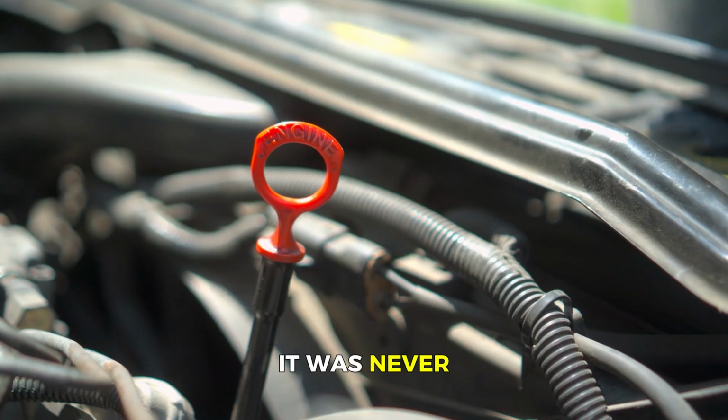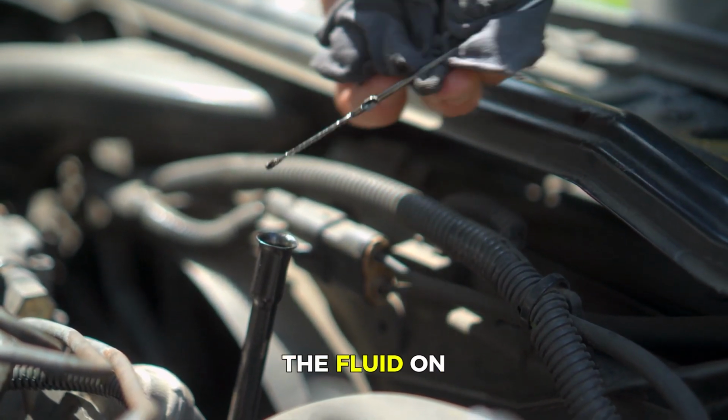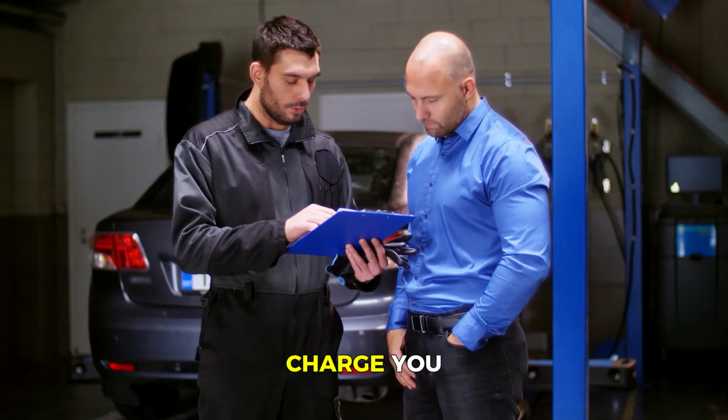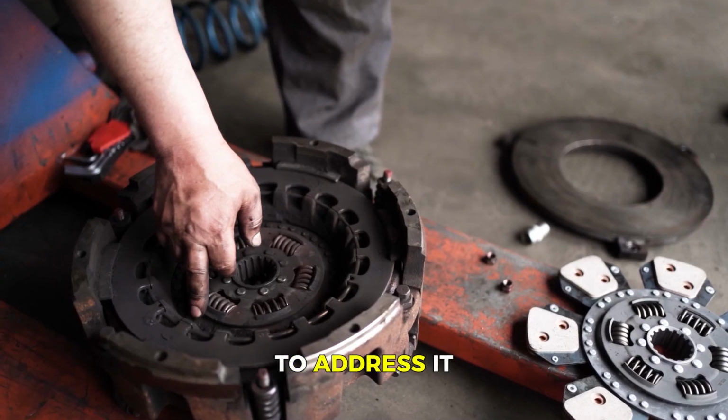It was never yours. You are standing in the driveway now, the dipstick is in your hand, the fluid on the end of it is brown. You know what that means. You know what it costs to ignore it. You know what the dealer would charge you to address it incompletely. And you know what the rebuilder would charge you to address it too late.